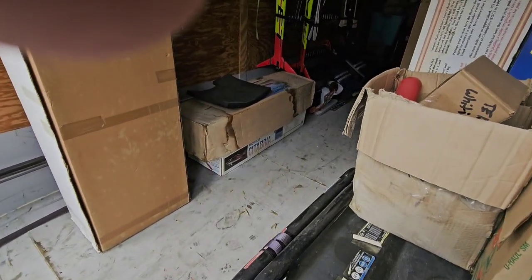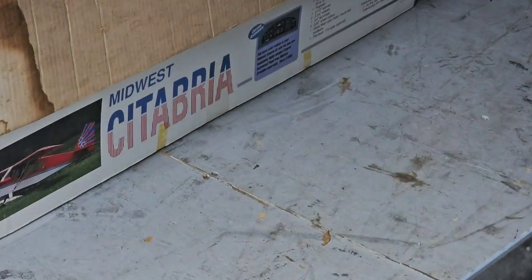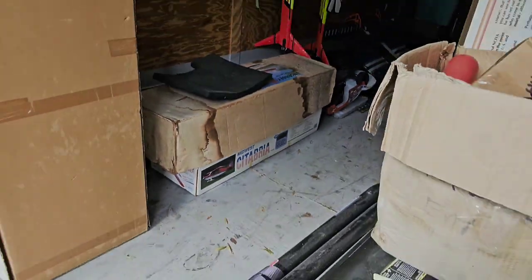There's also a Midwest Sabreia kit down there. Brand new kit in mint condition.